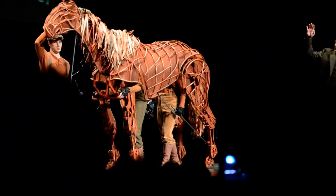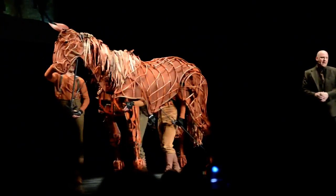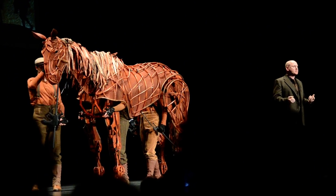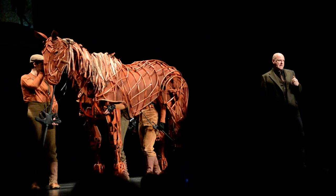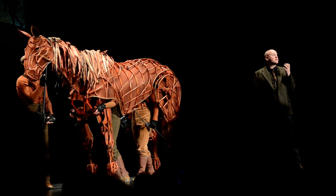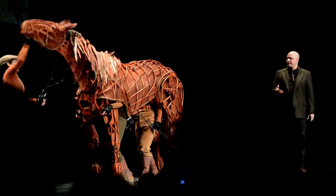If our puppeteers jump out of the horse right now, it will collapse and die. So it's constantly the puppet struggling to exist, to be alive on stage. And I believe that it's that fragility, the potential for life all the time, that makes us engage so strongly with the puppet.